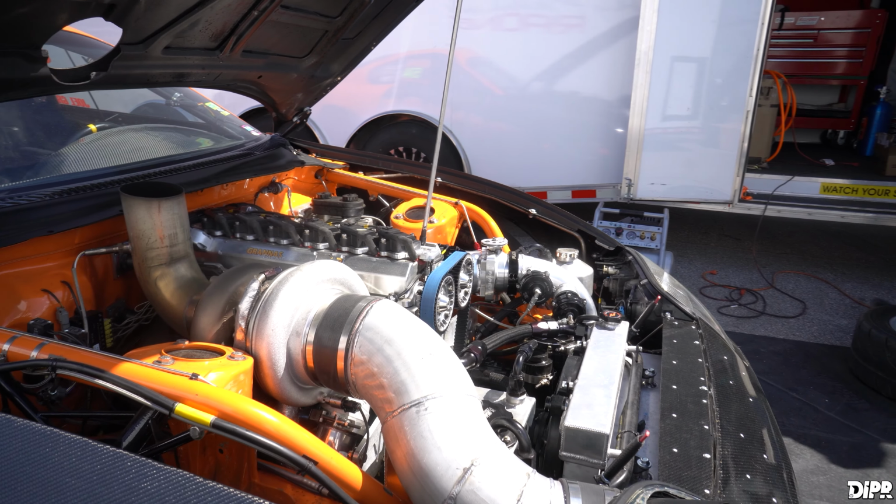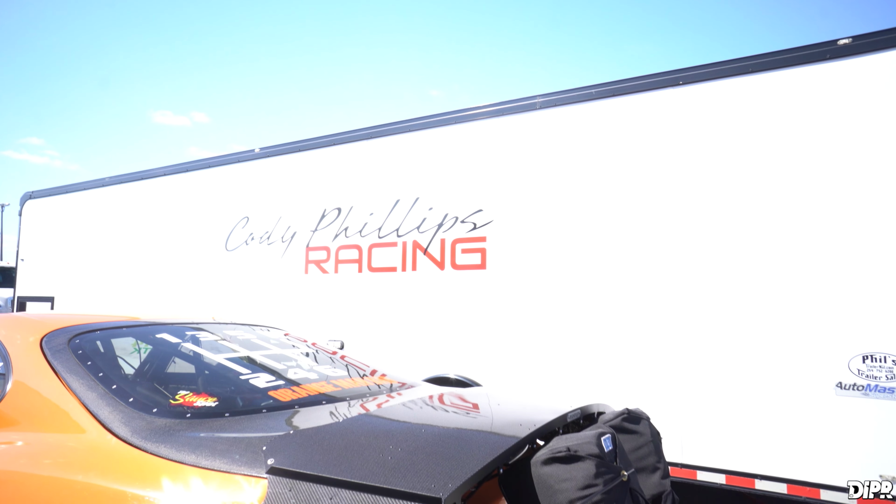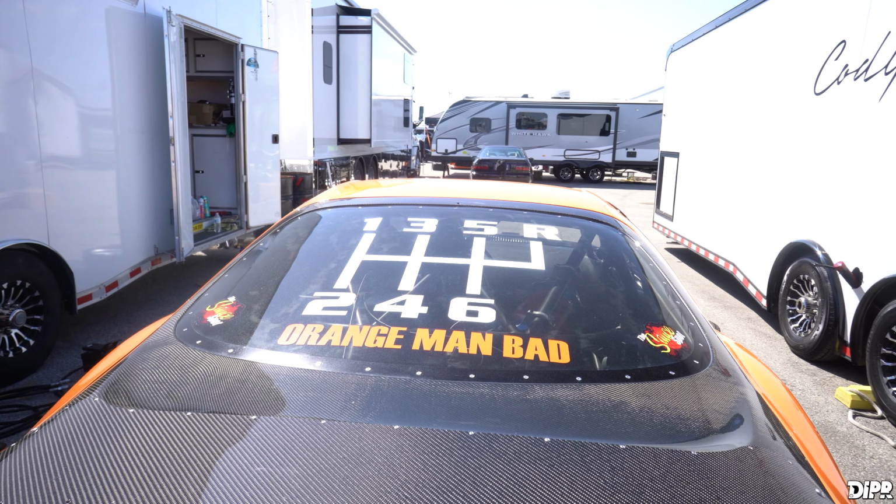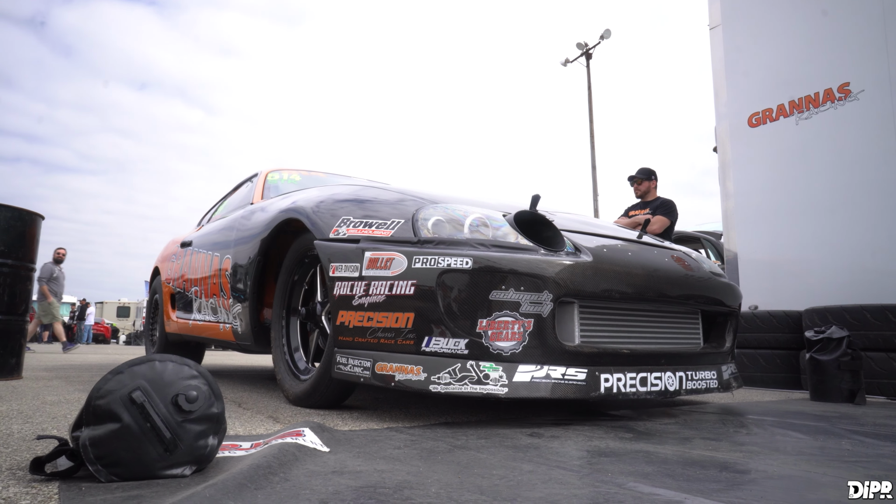It's currently the fastest H-pattern manual transmission car in the world. We've run 690, 699 here at this event, and then 684 is my fastest pass, or quickest pass, at 215 mile an hour. So we're hoping for another good day here and hopefully getting our 6-second pass by the end of the day. The goal of the build was to get the H-pattern record.